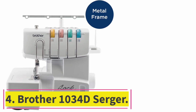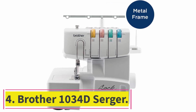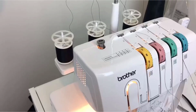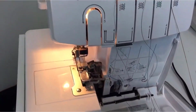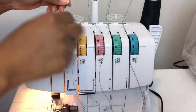Number 4. Brother 1034D Serger. A serger is different from a traditional sewing machine because it uses 3 or 4 different threads to join or sew the edges of fabrics. Sergers also cut the uneven edges of fabric while sewing. Based on our testing, the best serger for beginners is the Brother 1034D Serger.